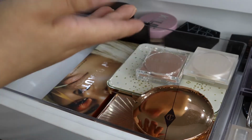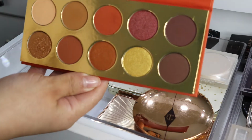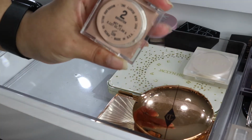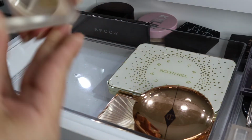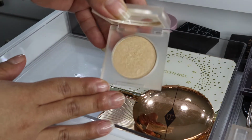Let me know. I have my KKW Beauty So Fire palette. Love the tones in here. My KKW Beauty, this is the brightening powder in shade 2. I prefer number 3, but it completely cracked on me. The highlighter from KKW Beauty in Forever.